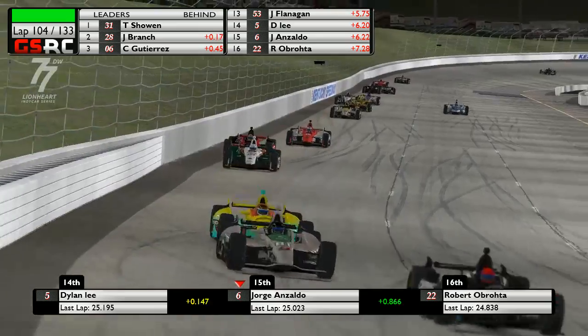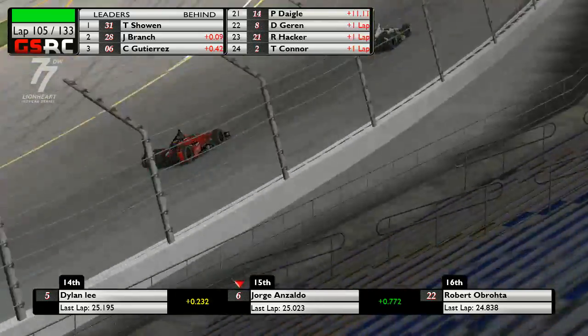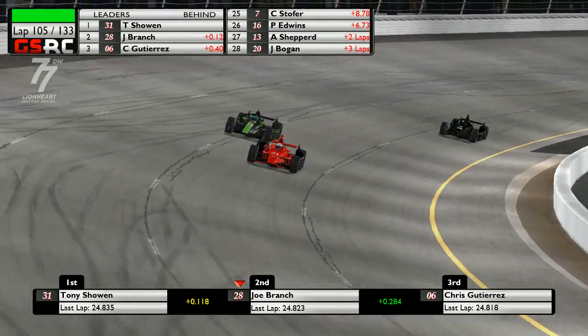Just watching that battle out the front of that machine. Just keeping an eye on things. Still everything up front, still just the same. We can keep looking at this. We'll jump around. Why not?